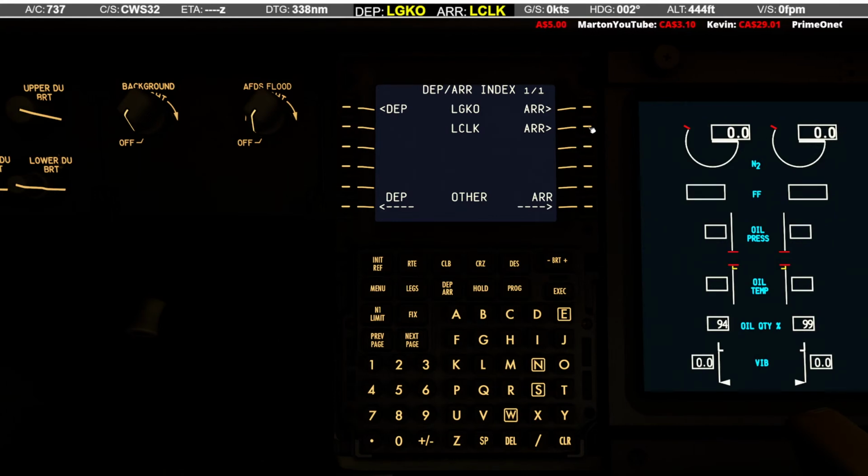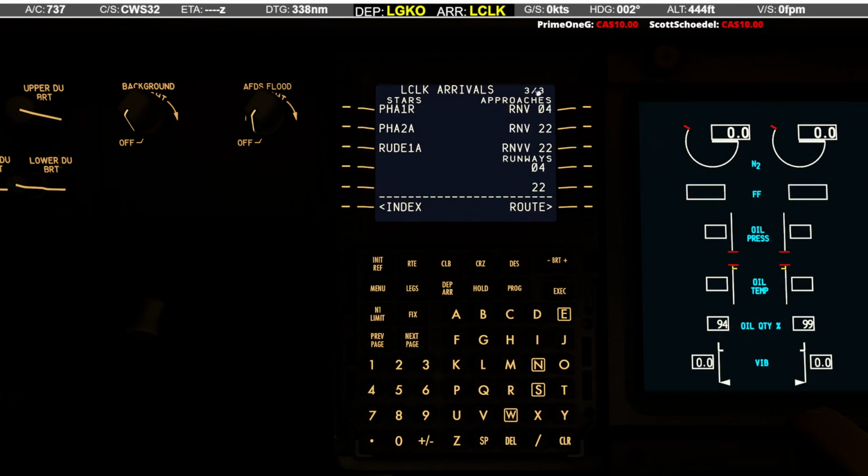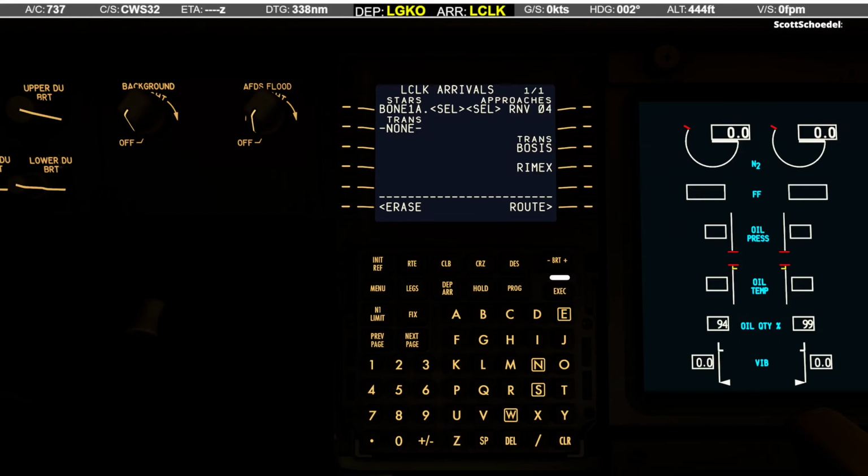So let's put in our Larnaca arrival. This will be the RNAV on 04, on the Bone 1 Alpha for 04. Transitions. Let's just take a quick look. We want RIMX, and we're going to execute that.